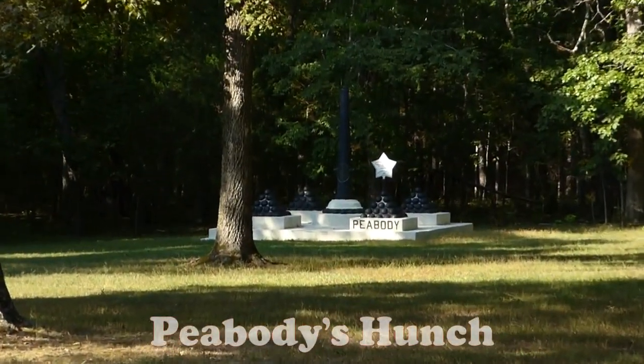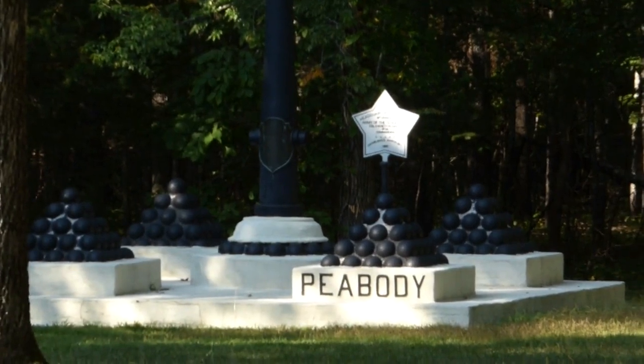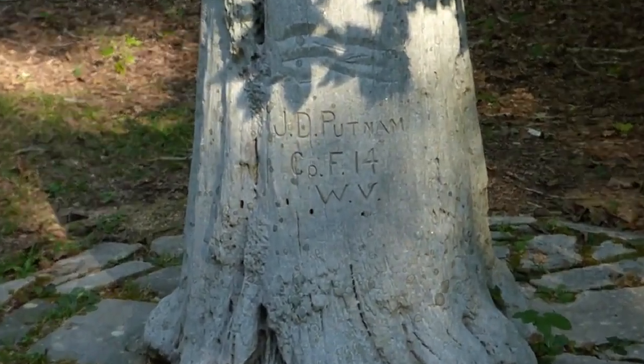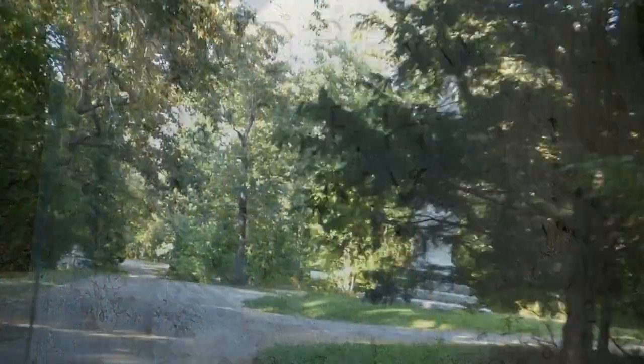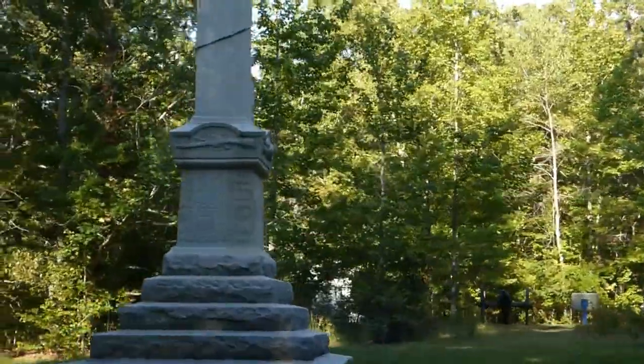General Grant and his army were stationed at Ray Field with orders to not engage in battle. They were only allowed to defend themselves. Without orders, Colonel Everett Peabody sent out a patrol of 250 men because he was suspicious of increased enemy activity. His patrol stumbled upon enemy pickets screening General Johnston's Confederate army.